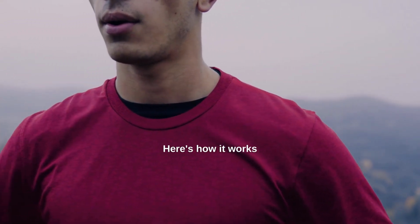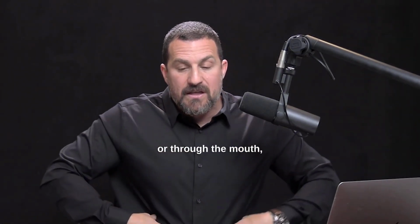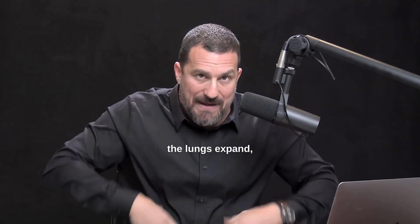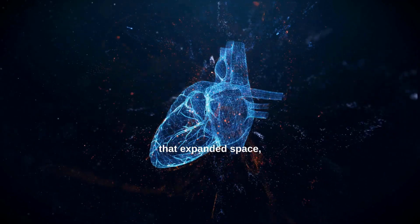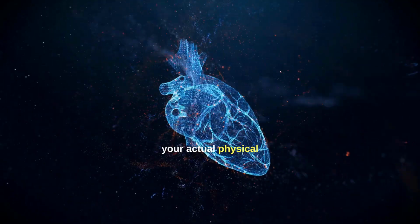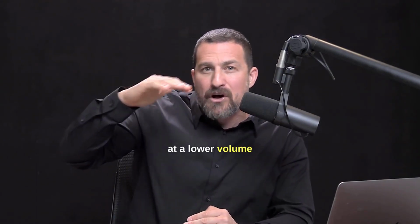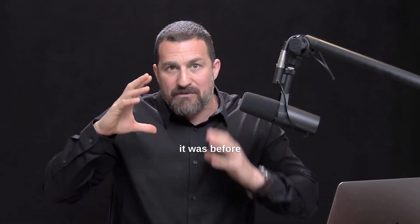Here's how it works. When you inhale, whether through the nose or through the mouth, this skeletal muscle inside your body, called the diaphragm, moves down. That's because the lungs expand, and the diaphragm moves down. Your heart actually gets a little bit bigger in that expanded space. There's more space for the heart. So I'm not talking about your emotional heart getting bigger. I'm talking about your actual physical heart getting a little bit bigger. The volume grows. And as a consequence, whatever blood is in there is now moving a little more slowly in that larger volume than it was before you inhaled.